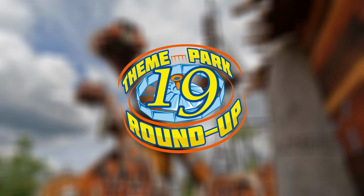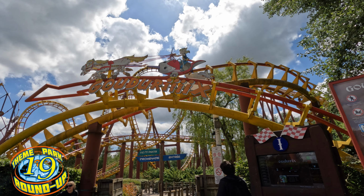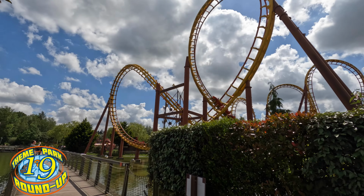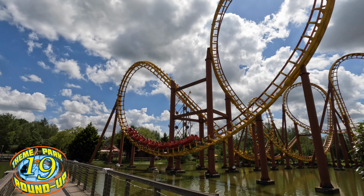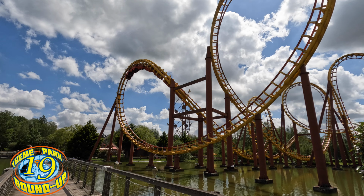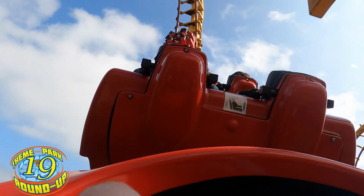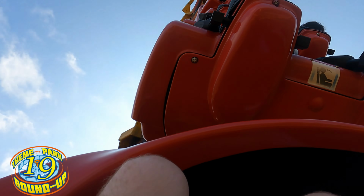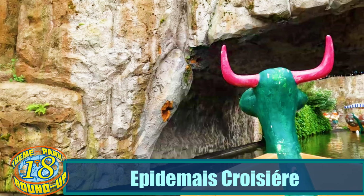Number 19, Guderix. When Guderix opened, it held the European record for the greatest number of inversions, and went one step further in global acclaim when it held the world, yes, world record for worst steel roller coaster. Upon receiving this honour, Parc Astérix had attempted to make this ride a lot better, but believe me, it hasn't worked. This ride hurts. Ouch! No surprise it's still the worst roller coaster at the park, and you should see some of the others that beat it.